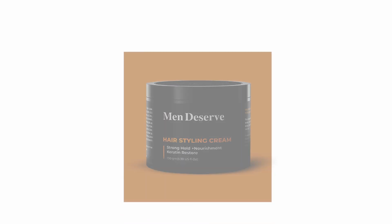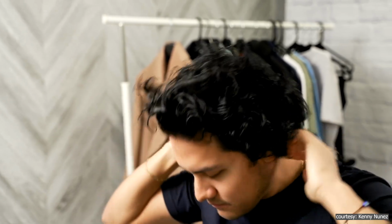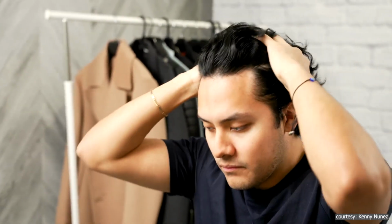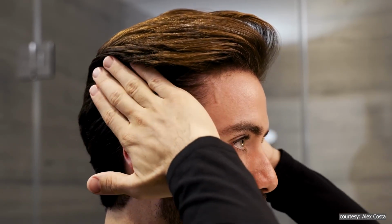Number 4. Hair cream is another great option if you want a light hold and a very natural look. Hair cream doesn't make your hair stiff. Instead, it keeps it soft while still giving it some shape and control. It also adds moisture to your hair, which helps to reduce frizz.